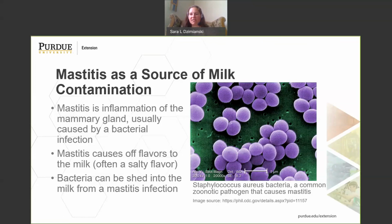There are some different tests out there for mastitis. The easiest, cheapest one is the California mastitis test. That's one where you have some different plates where you put the milk from each half of the udder or each quarter of the udder, depending on what species you're testing, into the plates and add the reagent. Then you'll be able to tell pretty quickly whether or not the animal is reacting to the test. It's not 100% with goats, but it does at least give you a baseline.